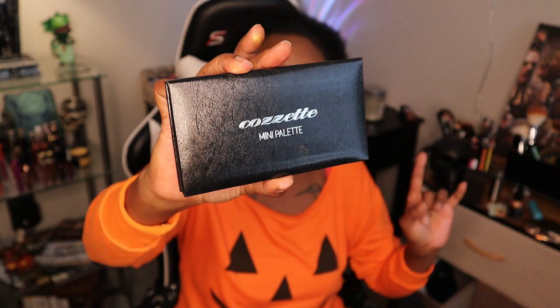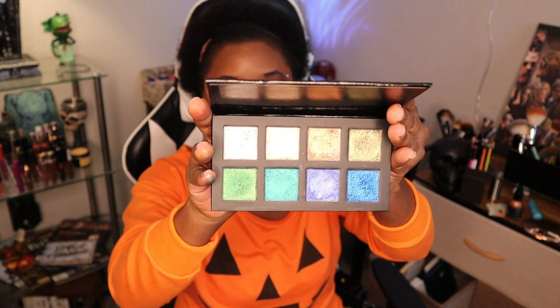Yo, this palette, I love it so much. It is the Cosette mini palette. It is so stinking beautiful. This is one of those palettes where I'm just like, I absolutely adore this. I feel like I can play with this with a lot of different things.